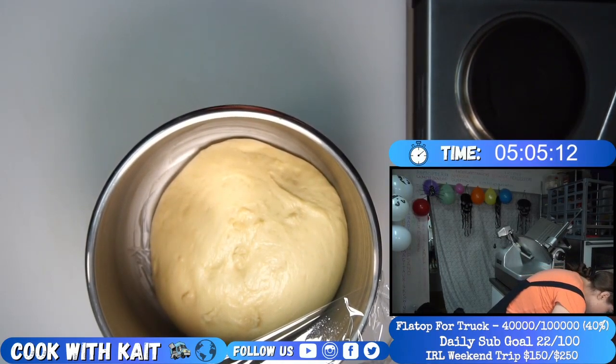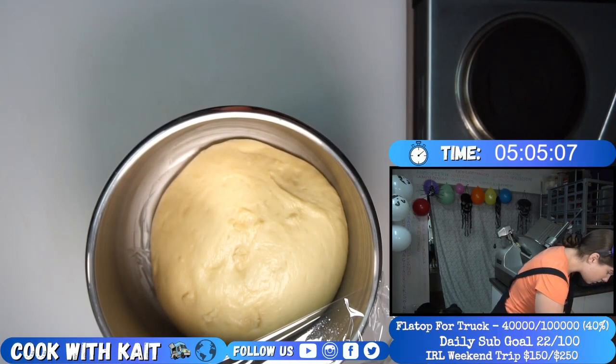A little bit of flour, and then we'll need a bench scraper to divide the 6 buns.